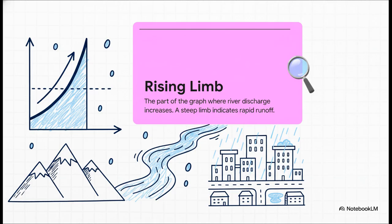Another part of the graph you'll want to look at is the rising limb. That's the part of the line that's going up, showing how fast the river's discharge is increasing. If you see a really steep curve, that tells you that water is entering the river super quickly, which points to things we've talked about, like steep slopes or those hard urban surfaces.